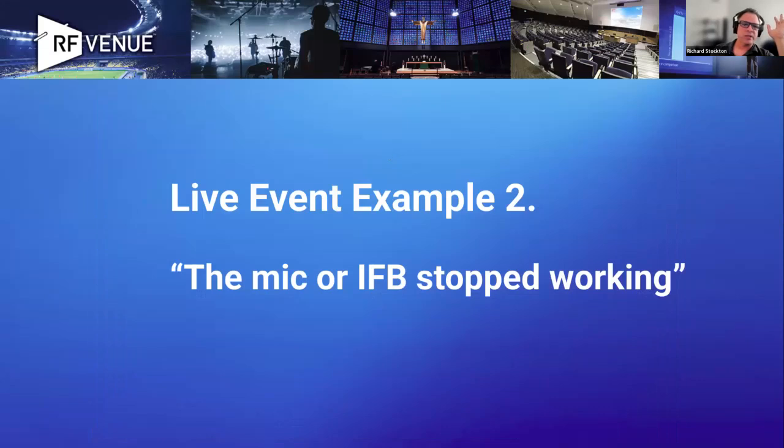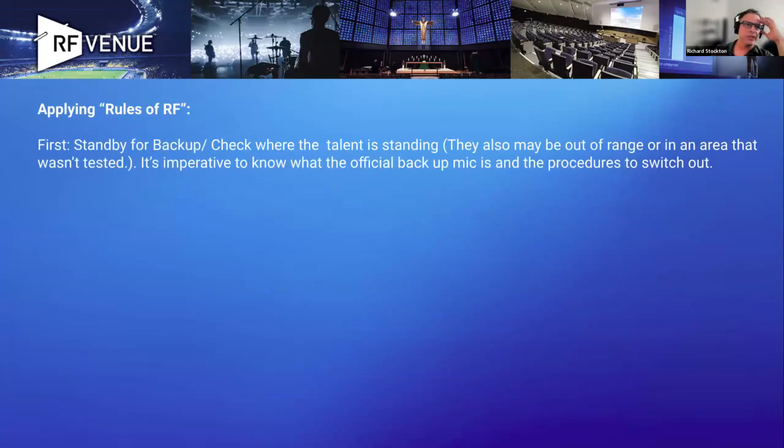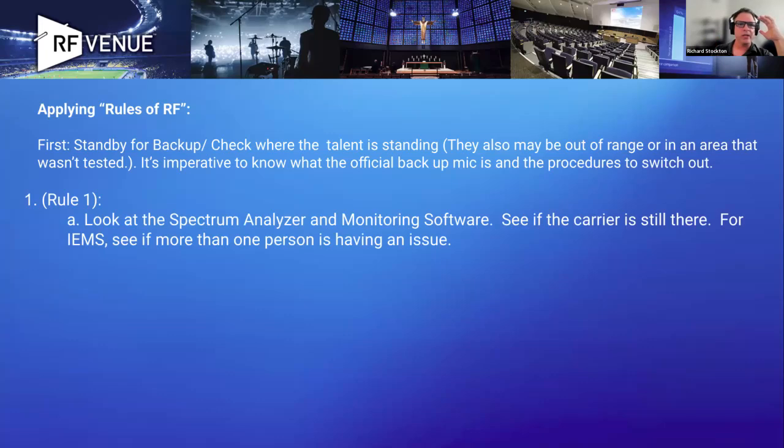Okay, my mic or IFB stopped working. Well, this can go anywhere. Remember, this could be audio or RF. So you have to determine, is it audio or RF? Is it the cable coming from your headset to your body pack transmitter? Is it RF related? So get your backup ready. Look at your spectrum analyzer, make sure your carrier is good, and then start going, well, it's probably audio. Is it the batteries? It could be something very simple.